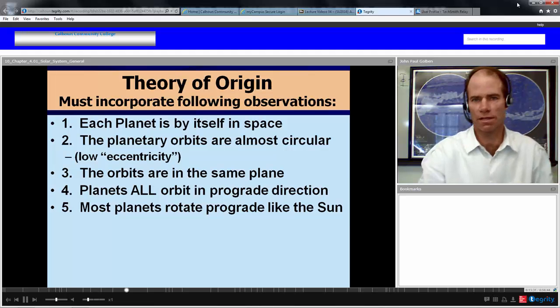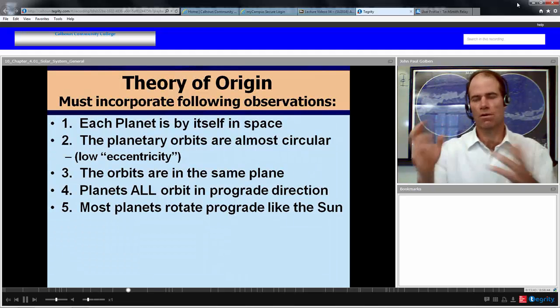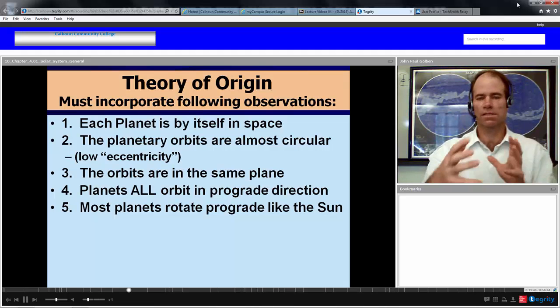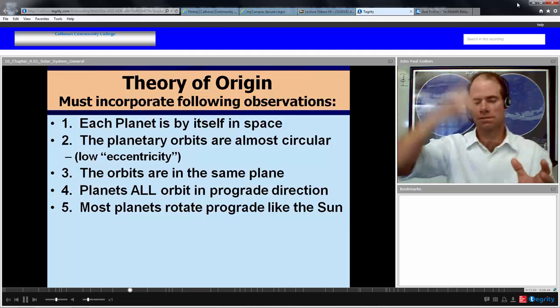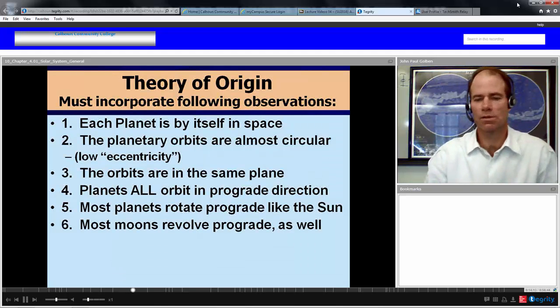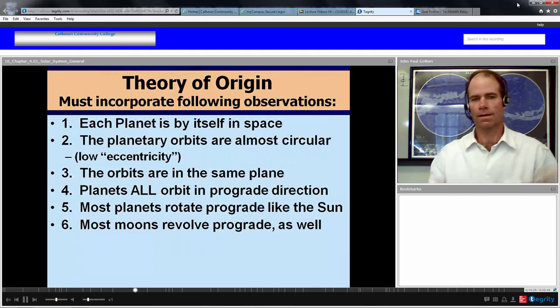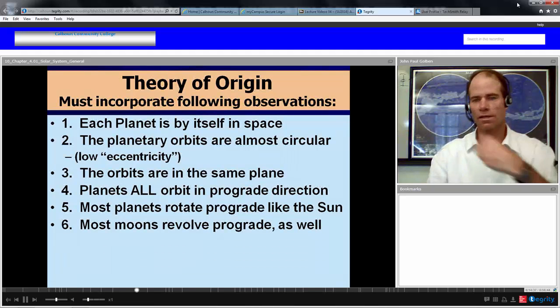Most planets rotate prograde like the sun as well. In other words, the sun is rotating in the same direction that the planets are revolving around it, and the planets themselves, most of them, are rotating in that same direction, except for two of them. Venus slowly rotates retrograde, and Uranus is tipped over on its side and rotates almost perpendicular. But why do the 120 moons plus in the solar system also revolve prograde around their respective planets? Why? Any kind of theory of origin of the solar system might try to incorporate this as well. As we know, when we look at Saturn, with 32 moons, 31 of them are revolving prograde, counterclockwise around Saturn. There's one that goes the opposite direction.